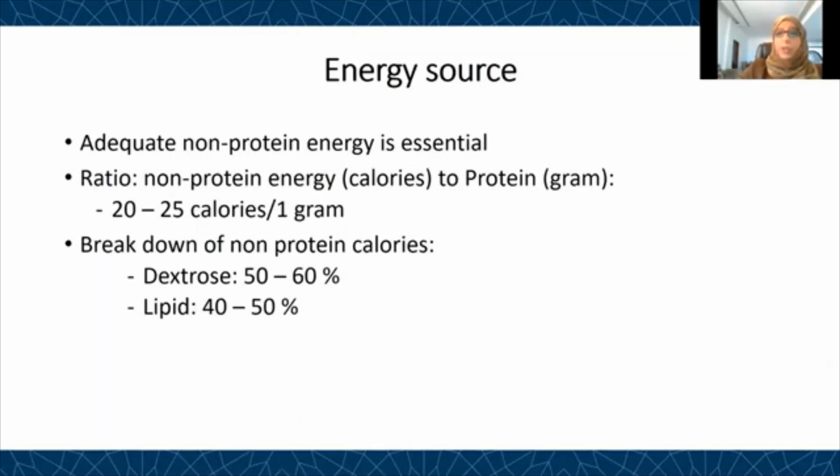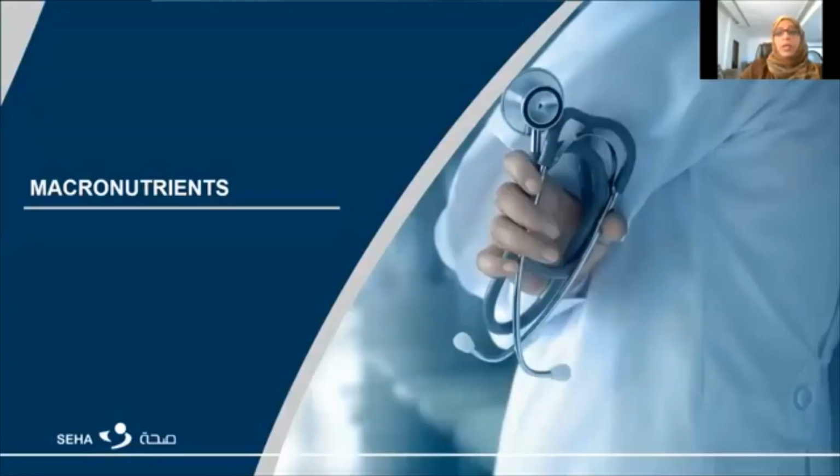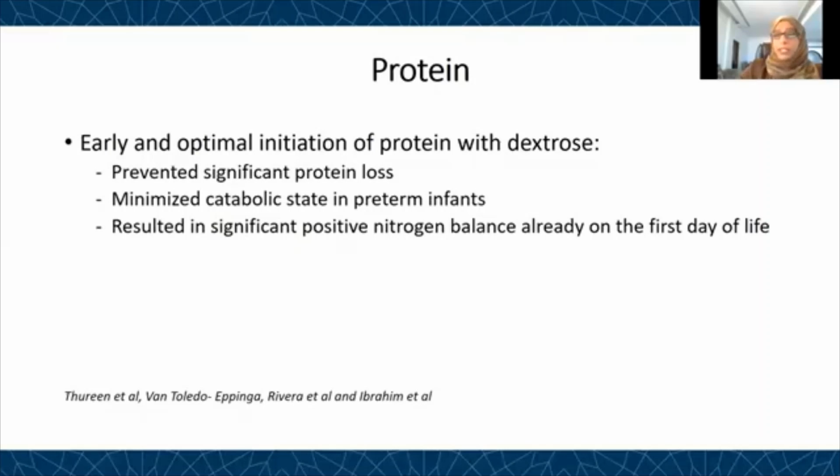The experts also emphasize an important ratio: how many non-protein calories you give for each 1 gram of protein. That ratio seems to be between 20 to 25 calories per 1 gram at least. Some experts speak about a bit higher than that. This is important because you want the protein to go into tissue synthesis and growth for these babies, and not to be turned into calories because you are giving fewer non-protein calories. Next we will speak about those macronutrients that bring in the protein and the calories.